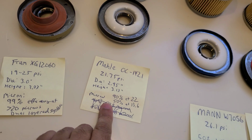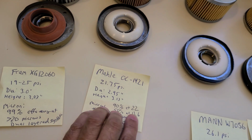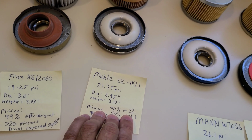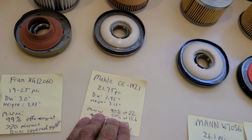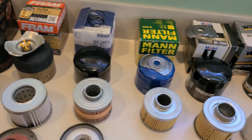They state, I made a little mistake there. I was able to get direct feedback from Mahle on this particular filter as opposed to extrapolating from other ones. And on this particular filter, they claim 90% at 22 micron. So at 30 micron, it's going to be quite a bit better than that 90%, and they claim 50% at 13.6 micron. That's pretty decent. I think that'd be comparable.